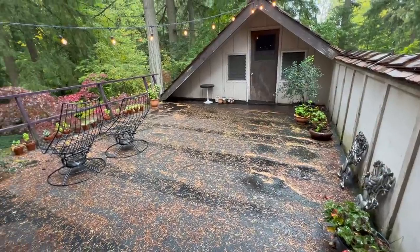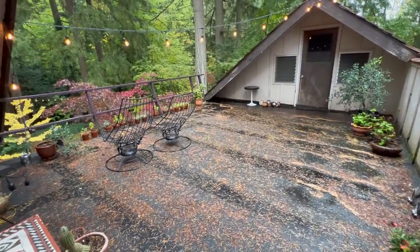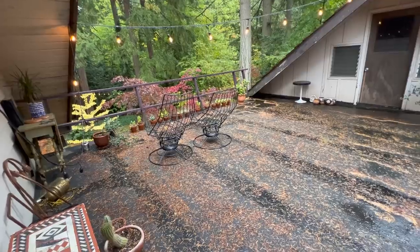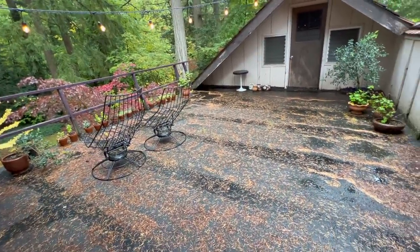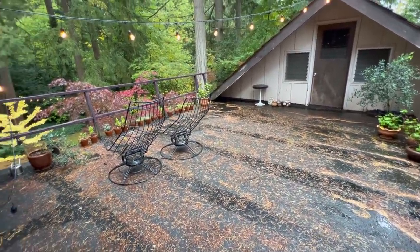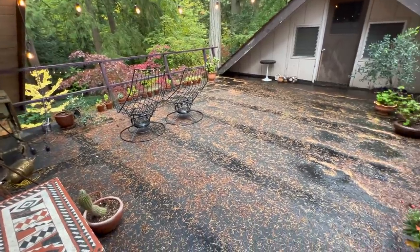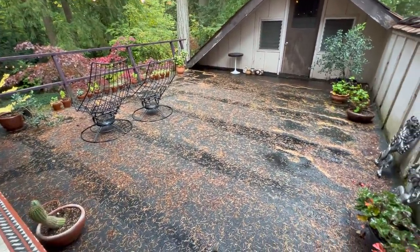Here is the current status of Little Italy. So I was getting ready to come up here and film, and I was gonna go ahead and blow off all of these pine needles and get it tidied up. And then I decided, you know what, I'm gonna show you the truth of what we're facing with this beautiful little rooftop terrace here living in Oregon.